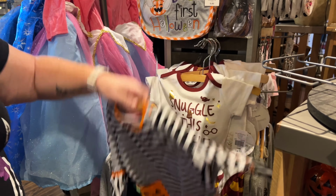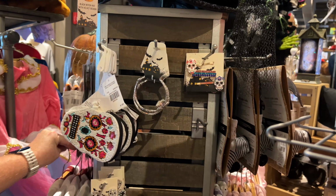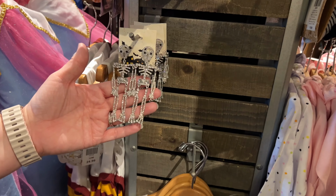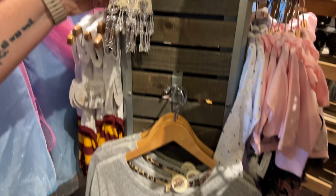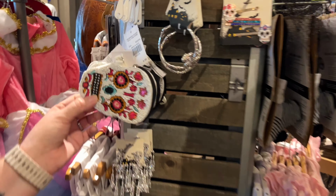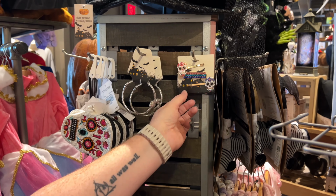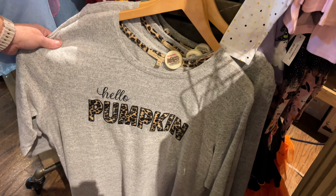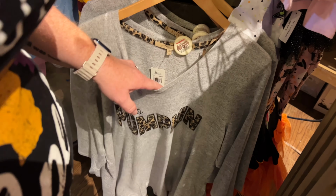That's really pretty. Is this the way I came from? No, this is different. Oh, here's more of those skeletons. They're kind of heavy because they're metal. So, $15. I think that would be too much for me. This little beaded pouch is pretty. Snakes. Sugar skull barrettes. Hello, pumpkin. That's cute. This is really soft. I don't do animal prints, though.